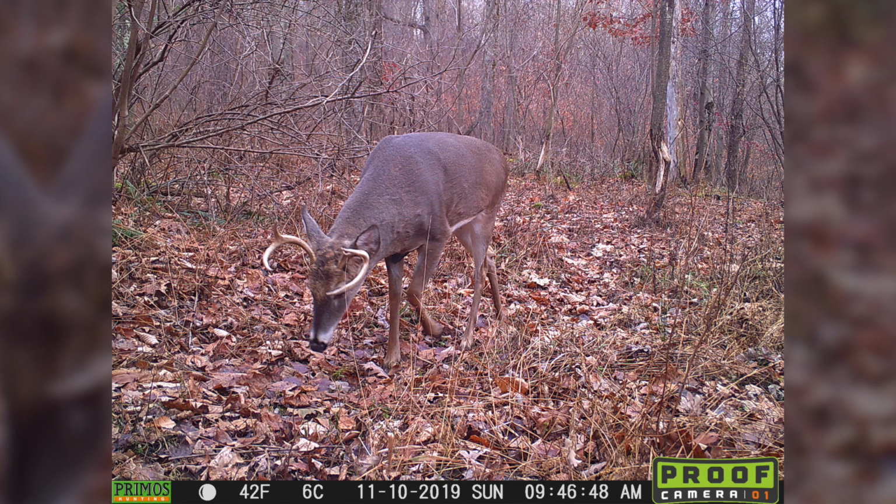Now, I'm not 100% positive, but this is a few days later at a different camera. I believe it's the same buck. As you can see, he's got that big Y on each side and no brow tine on the right side.